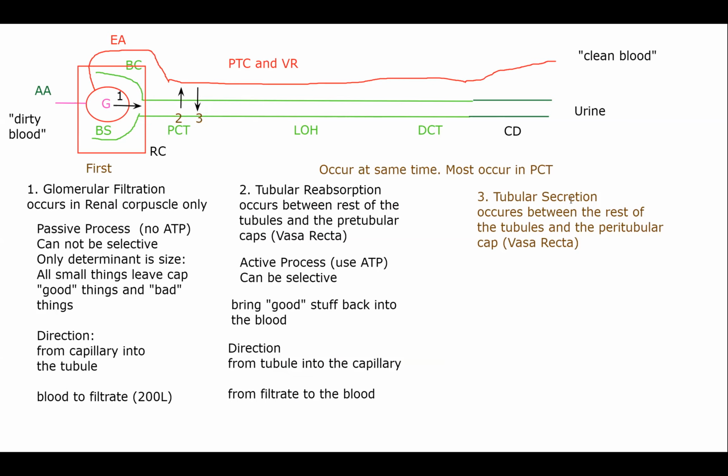In many ways, tubular secretion is identical to tubular reabsorption. The only difference is the direction. They actually use very similar mechanisms. They are going to primarily be active processes. So again, it is going to use ATP. We're going to use the same type of pumps, the same types of transporters that we saw before. So that's going to be the same. However, the reason for it, because it's going in the opposite direction, is we want to basically remove, in this case, the bad stuff from the blood.